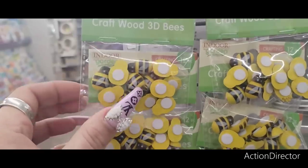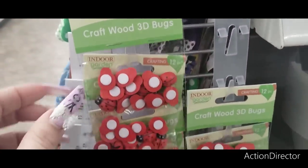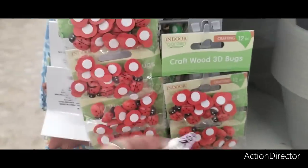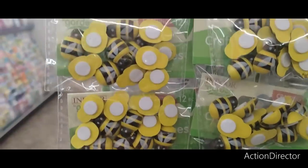Craft Wood 3D Bees. You get 12. And they also have the ladybugs. And that's what I'm seeing, the ladybugs. And the bees. How cute, right?